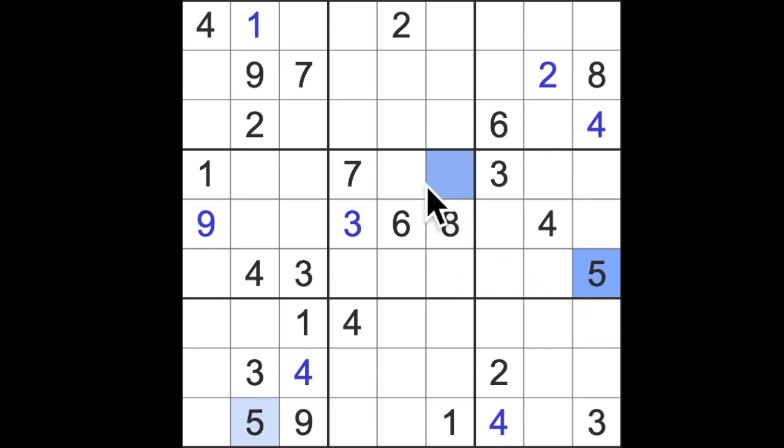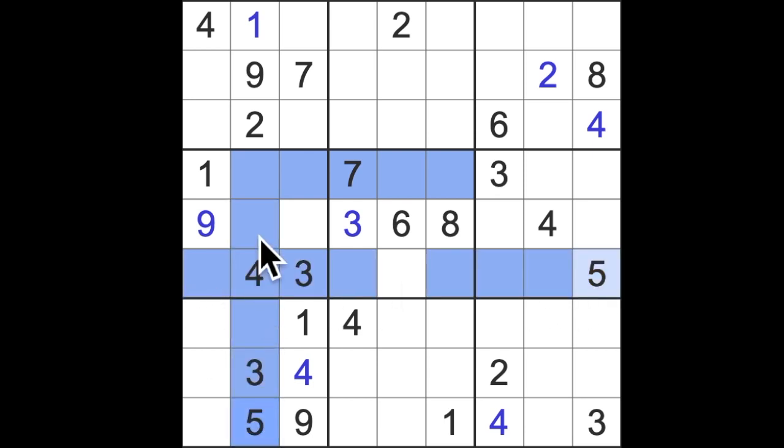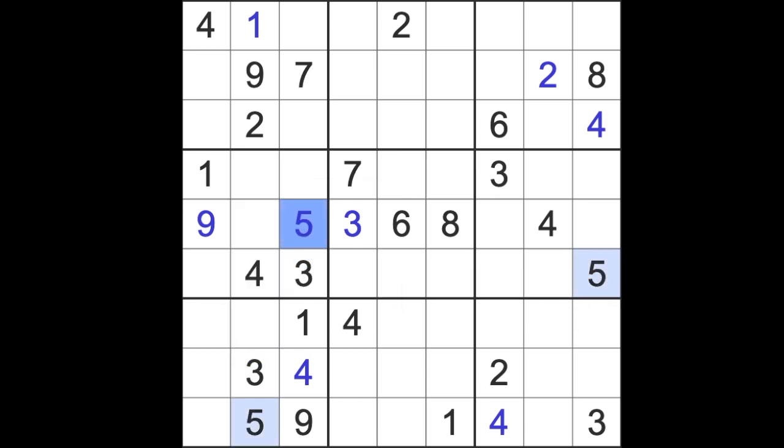So now I said this is four and five, right? So five blocks across here like this, five blocks across here like this, five blocks up here. So that must be our five. And I think I've got these two. This is three and five, three and five. So this puts three and five into these squares here.